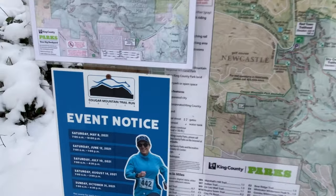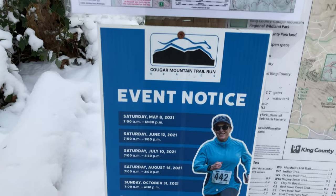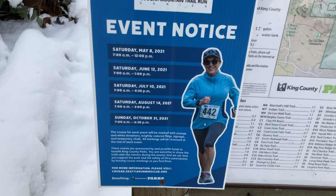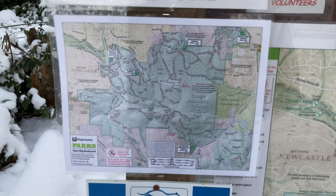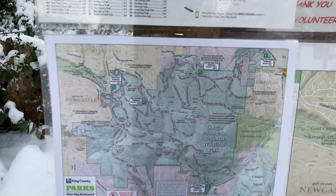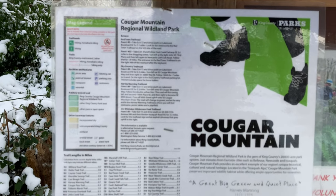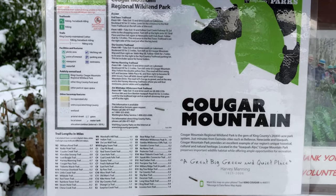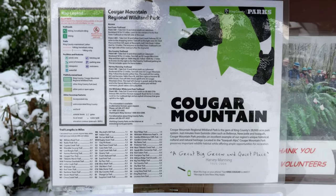Here's an events calendar, if you want to see things that they held here. These were all in 2021, so they're over with. But this is the kind of things they do here. We can see a small version of the big map right there, produced by the King County Parks Department, your big backyard. And then this is an explanation of the map legend, and it's a great big green and quiet place. So we're next to the roadway down here, which is why you hear cars driving by.